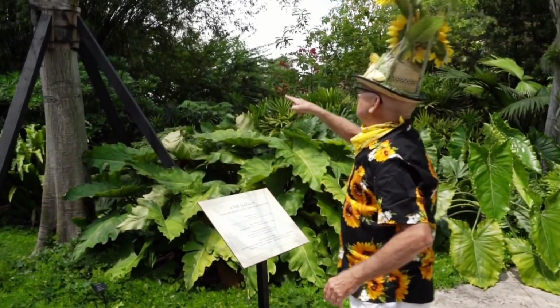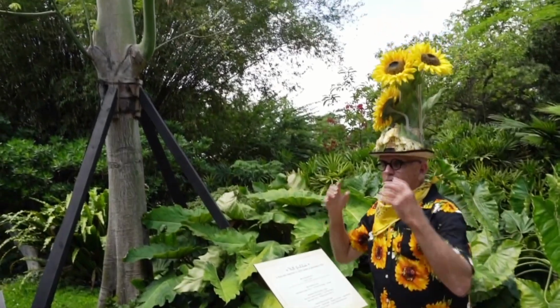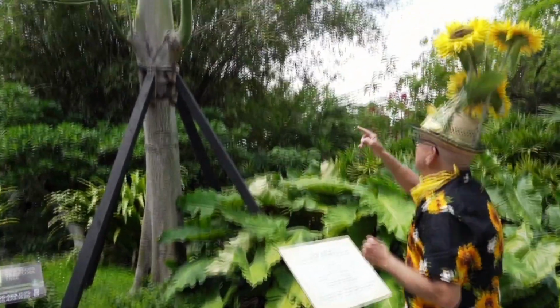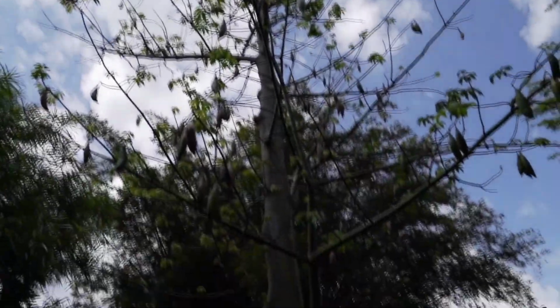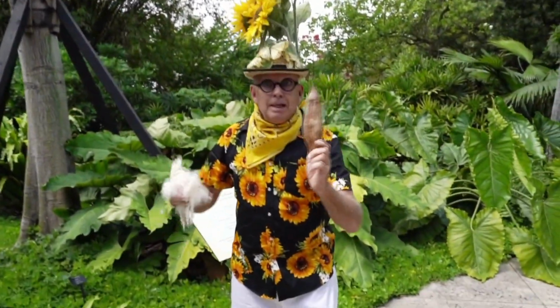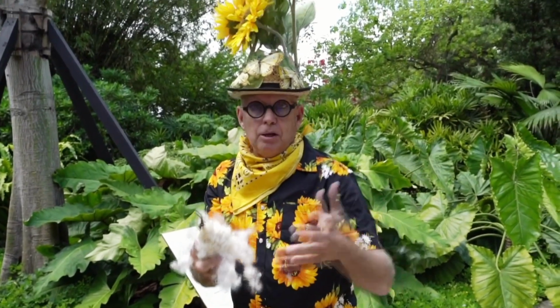Now what's special about it is that, well, this is also related to the silk floss tree. The trunk is green. It also photosynthesizes just like a leaf. But during the year, it produces this bean pod, and then you crack it open, and this is what it's like, cotton stuffing. They used this to stuff pillows and mattresses before they had synthetic fibers.